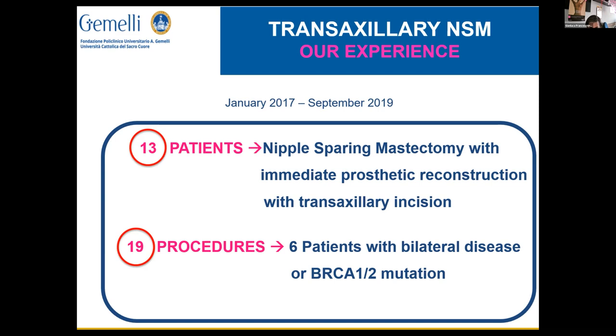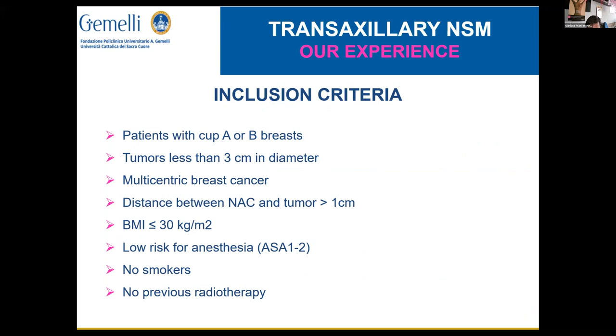This procedure was offered to selected patients with cup A or B breasts with tumor less than 3 centimeters in diameter, multicentric breast cancer, or cases of diffuse intraductal carcinoma. In addition, tumors had to be situated greater than 1 centimeter from the nipple areola complex. All patients had to have a body mass index of less than 30 and no associated comorbidities and be classified as low risk for anesthesia.